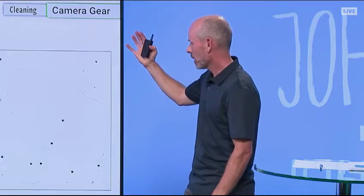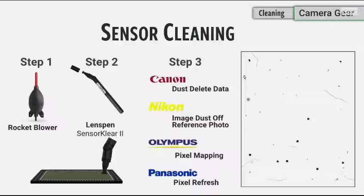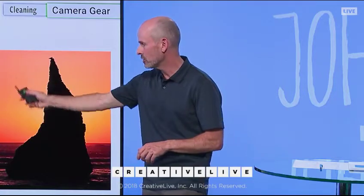So you would shoot a photograph of a white sheet of paper, it would show you all the dust, and that would be recorded, which is what the software is going to reference later. When you go back and apply that fix to your other images, it fixes your other images afterwards in post-production. So you might want to check into those software options for those cameras.